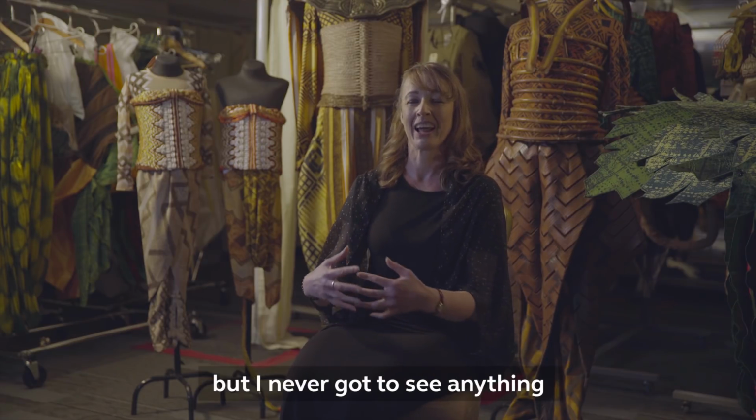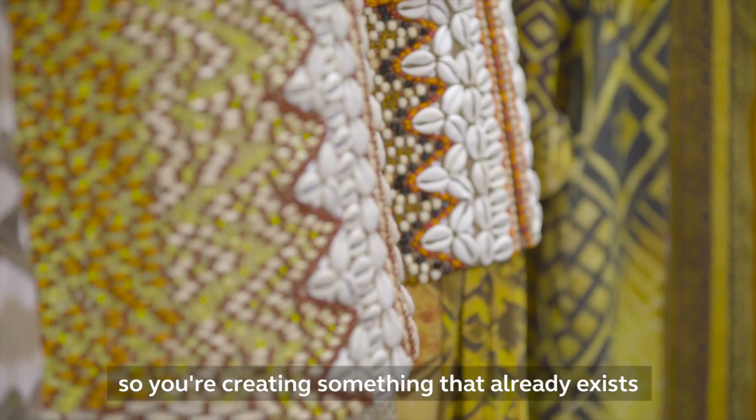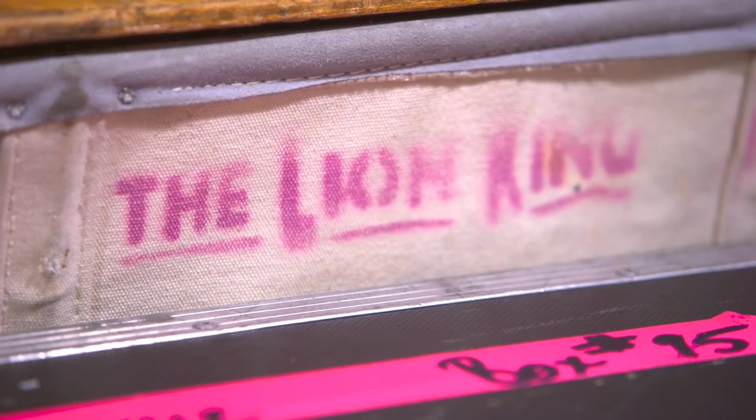Everything pre-existed, but I never got to see anything other than an image. So you're creating something that already exists, but without necessarily all of the in-depth knowledge that goes with it. So that was an exciting challenge.